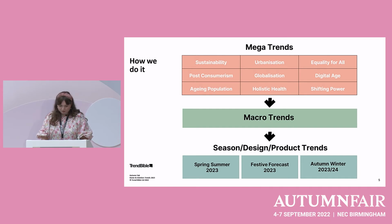successful product. So we start with what we call mega trends. So these are a really important starting point because they influence just so much of the world around us. So topics that we explore here tend to span around 15 plus years. So these are really major societal shifts. Examples would be things like sustainability, diversity, and more recently things like the digital age or the metaverse.